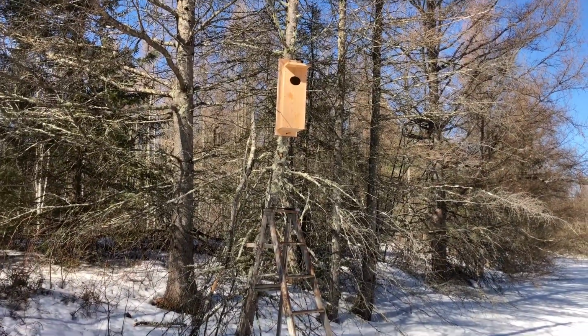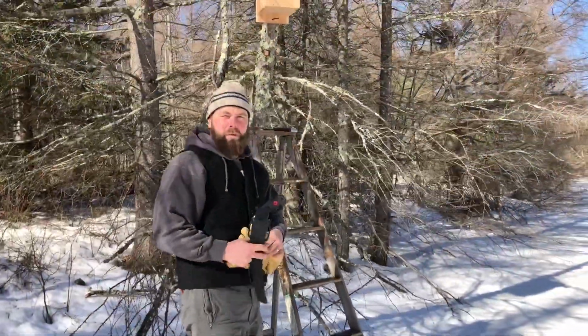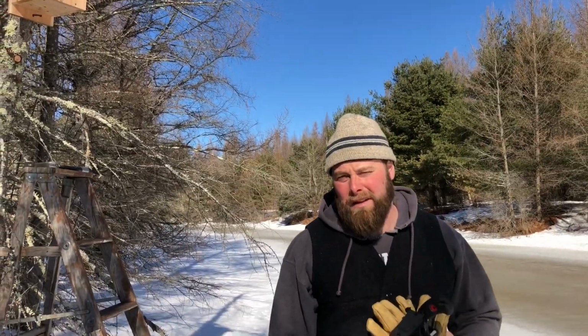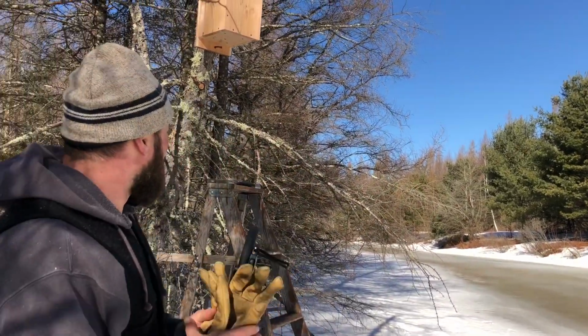Alright. That wasn't too bad. That's quick. Alright, so now we have 4 on our pond. So we'll see if we get any wood ducks. Last year, the one right by the pond cabin actually had a nest in it. So the farthest one did not.